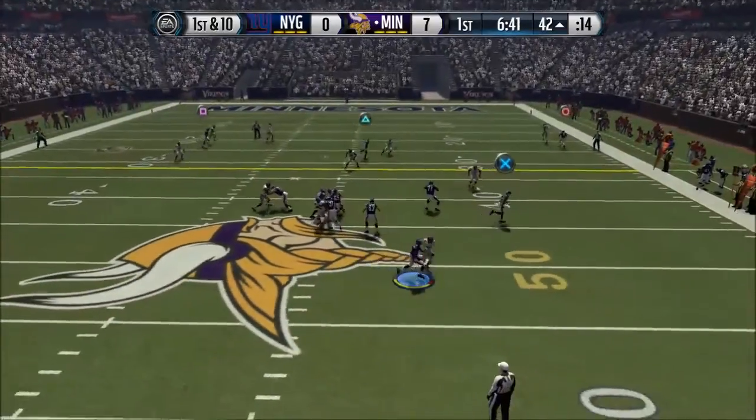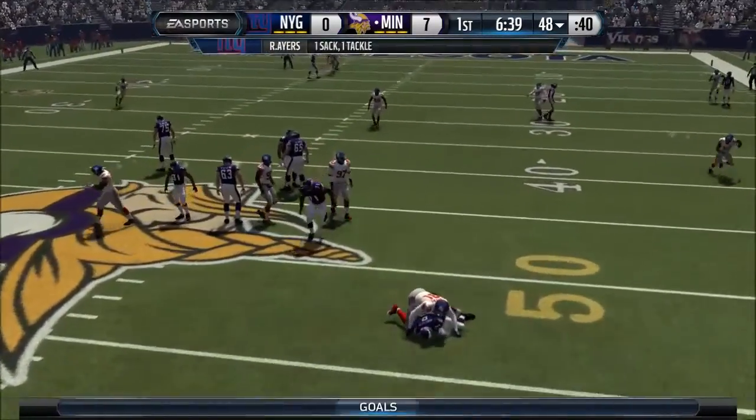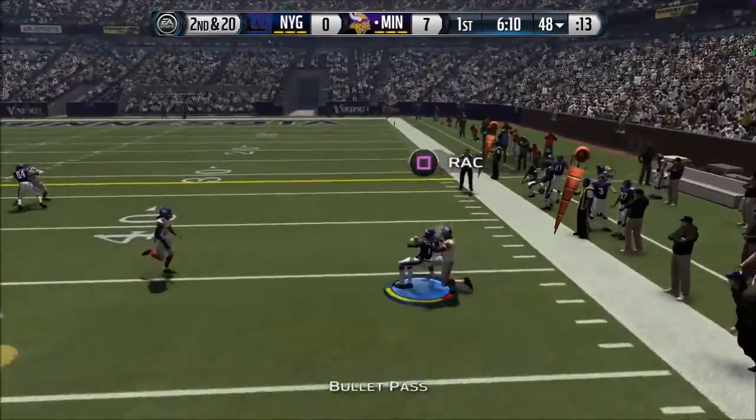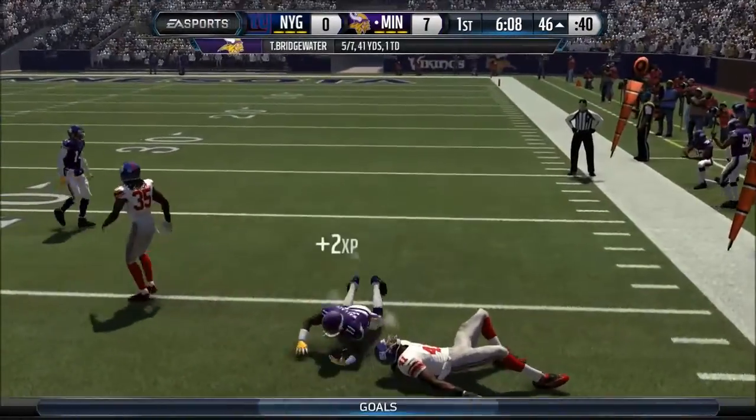Play action to Jerick McKinnon, and Bridgewater's going to be sacked as he had no time to go anywhere. Ayers in on the sack. 2nd and 20 now, going right. There's Mike Wallace. That's a 3rd and manageable.